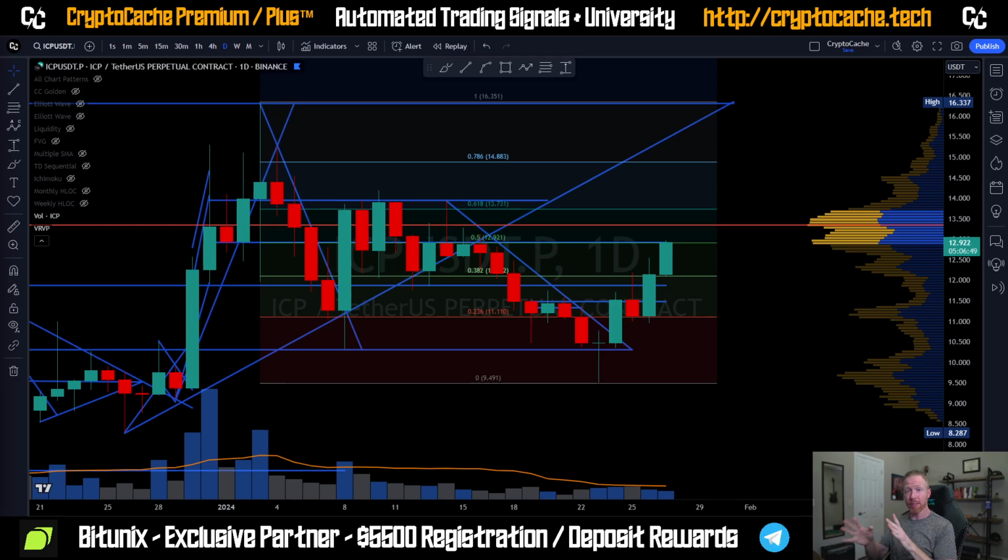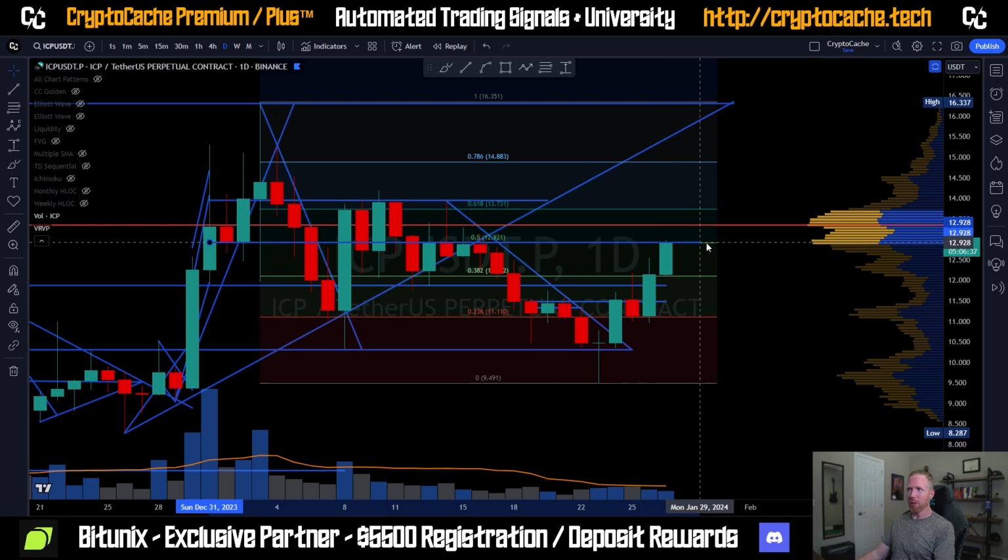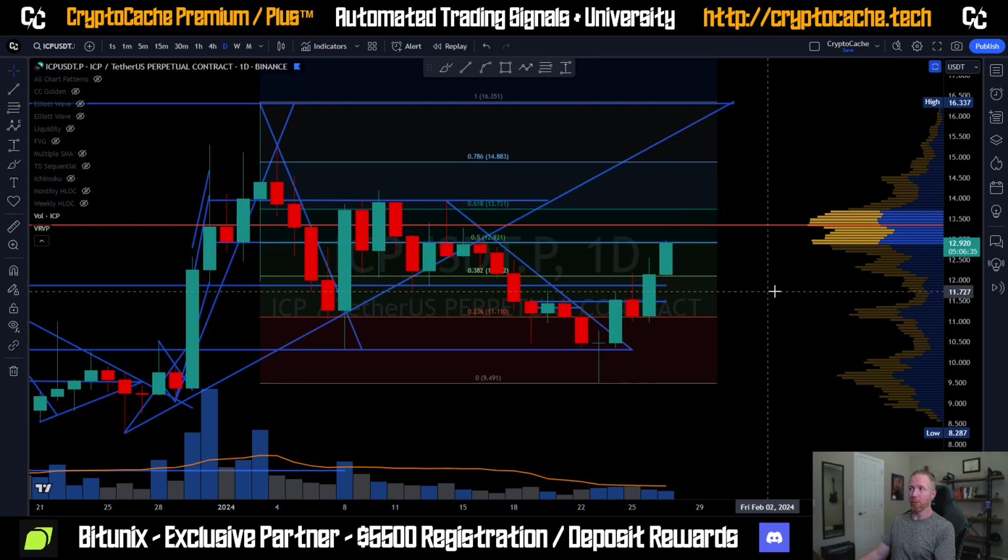Taking a quick look here at ICP, seeing what's going on. It's a very, very interesting situation here. Very good as it works its way up the fib levels. We're right now testing this 1292 mark for that upper fib and previous resistance, hopefully turning it into a support level. We're going to talk about that much more.